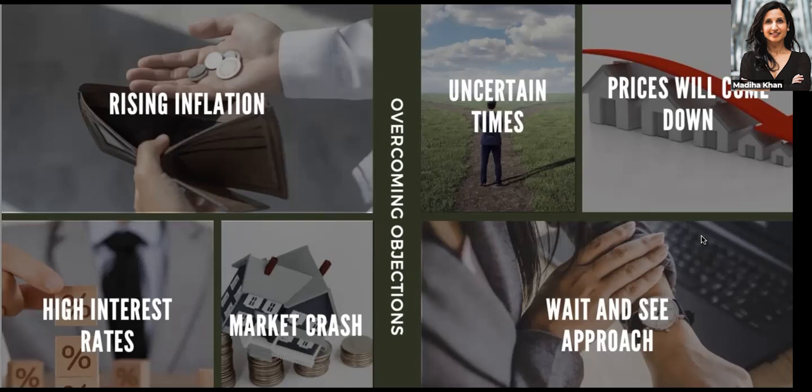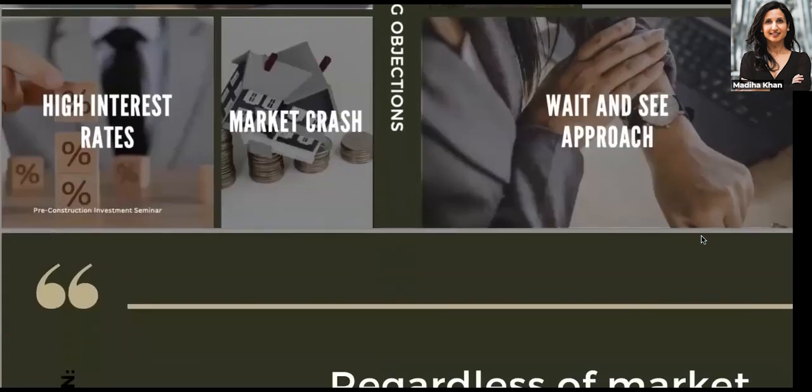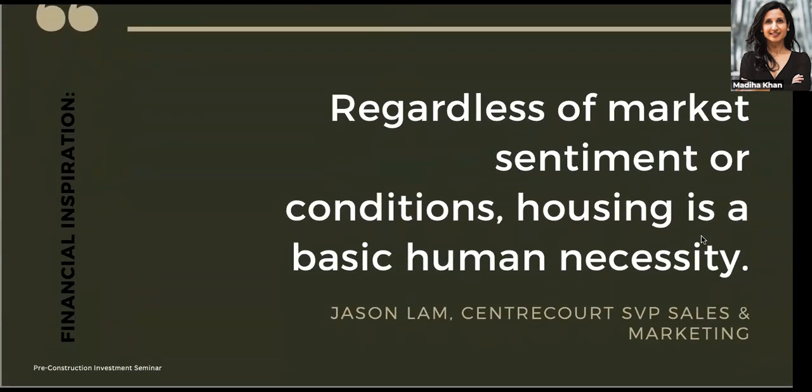And that's when you need to worry about the interest rates. All the top banks and economists have predicted that this year is going to be the year that interest rates drop. So by the time a pre-construction project is ready in 3 to 6 years, there will be a more favorable environment for interest rates. Regardless of market sentiment or conditions, housing is a basic human necessity, and that just points to the demand. There's always going to be demand for real estate.